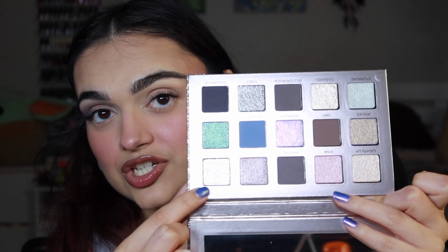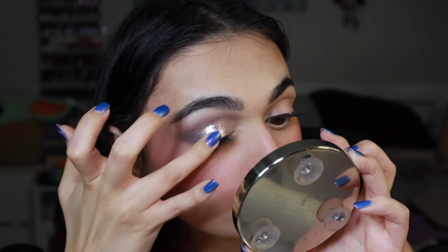I'm gonna take this shade. It's called Glam. Glam is one of those high pearl shimmers. This is metal. That is so pretty. So like liquid metal, but so pretty. Spoiler, I don't know if this is a spoiler.